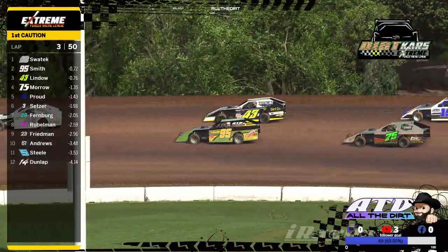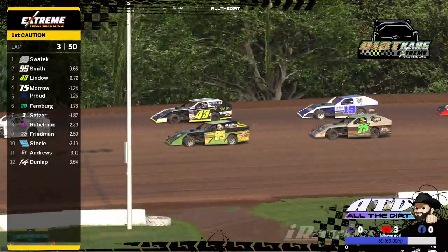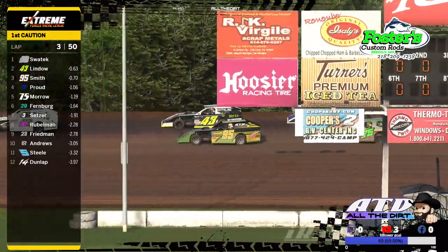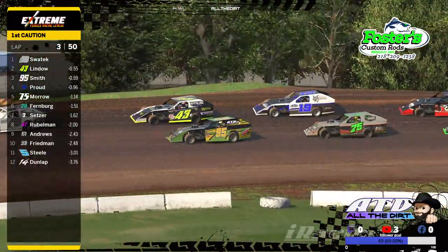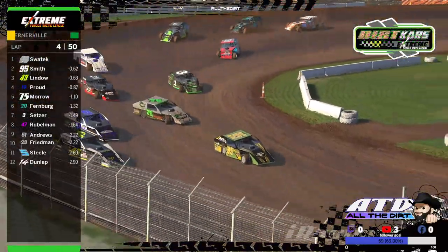Going green, coming out of turn number 4. Swadek hammers down, coming out of turn number 4.